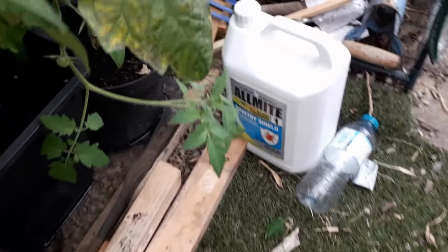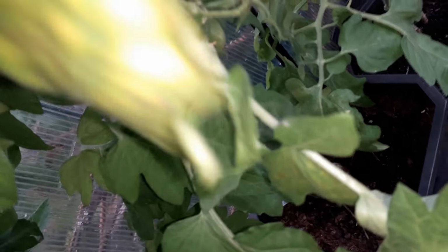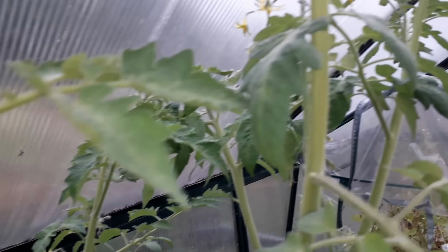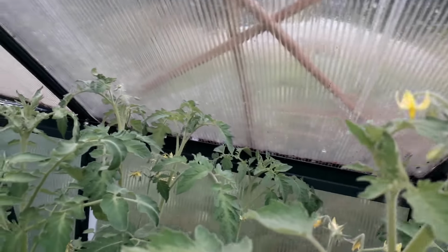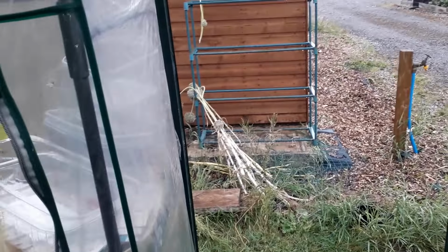And then the end here, there's some little fruits on here, and these are Gardener's Delight. So I've got 4 varieties of tomato in various stages, but look up at the top, all the trusses at the top, aren't they doing well? Right, I'm going to try and brave the rain and show you the last bit.